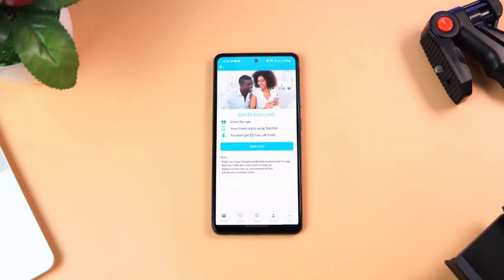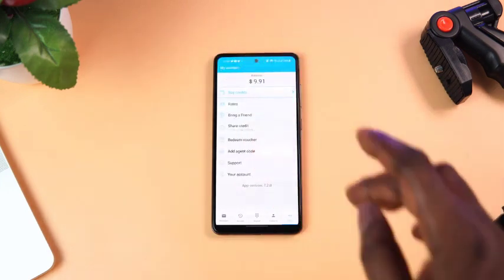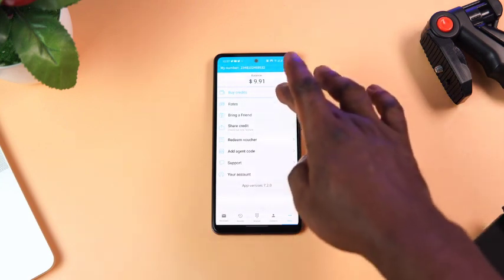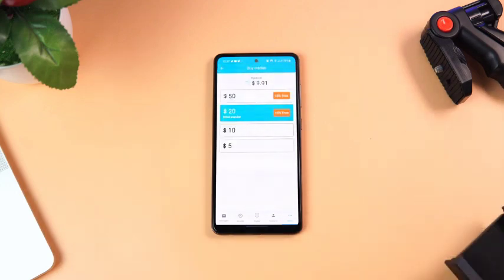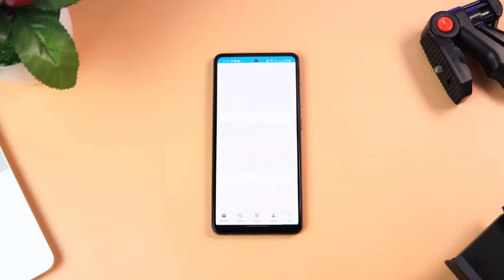When you invite a friend and he or she makes a purchase, both of you get $5 call credit, and you can invite as many friends as you want. There are other options like sharing credits with someone, redeeming vouchers, support, and your account information. Buying additional credits is very simple and straightforward. You just click on buy credits, select the amount that you want to buy, click on next to enter your payment information, and the rest is self-explanatory.